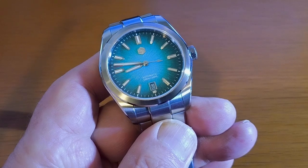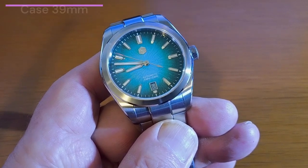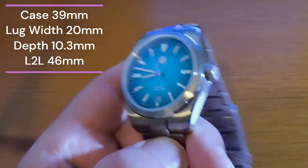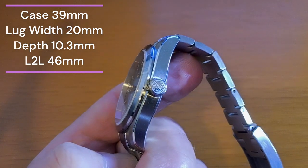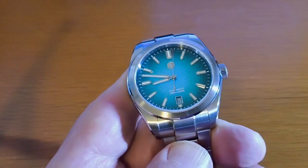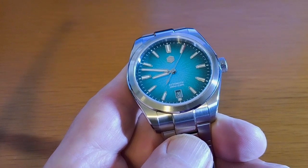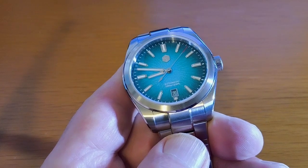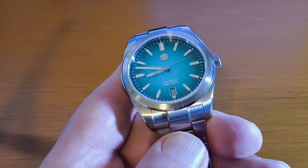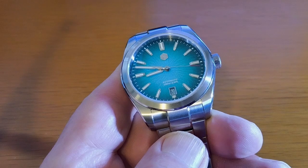The San Martin SN0144, or Janzuan as some refer to it, has a case size of 39mm, a lug width of 20mm, a depth of 10.3mm and also has a lug-to-lug of 46mm. Now, partly because it's thinner than the Astor+Banks, it weighs a little less and comes in at 125 grams. Here are some pictures of both on my wrist.